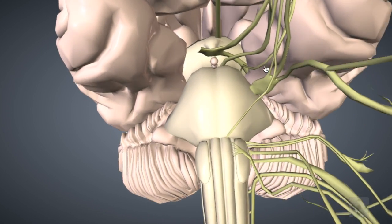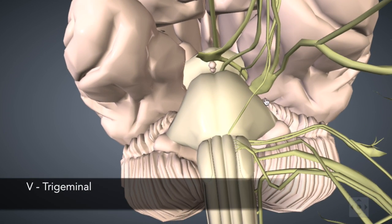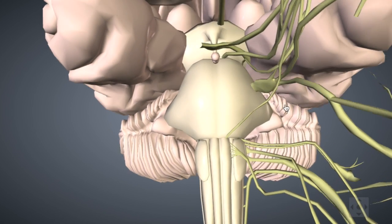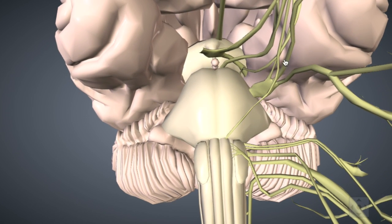The largest of the cranial nerves is number 5, the trigeminal nerve. It arises from the pons, and it's a mixed nerve. It has both motor and sensory function. There are 3 major divisions: the ophthalmic, maxillary, and mandibular, that innervate different areas of the head.